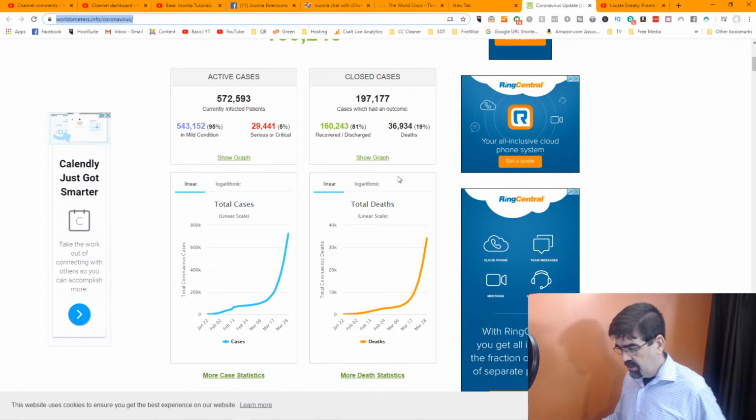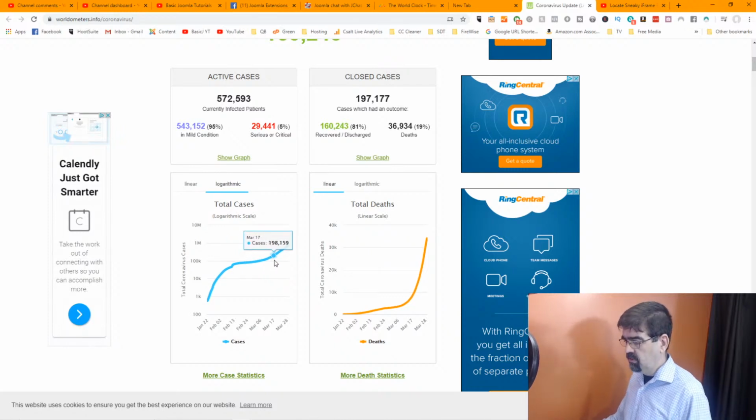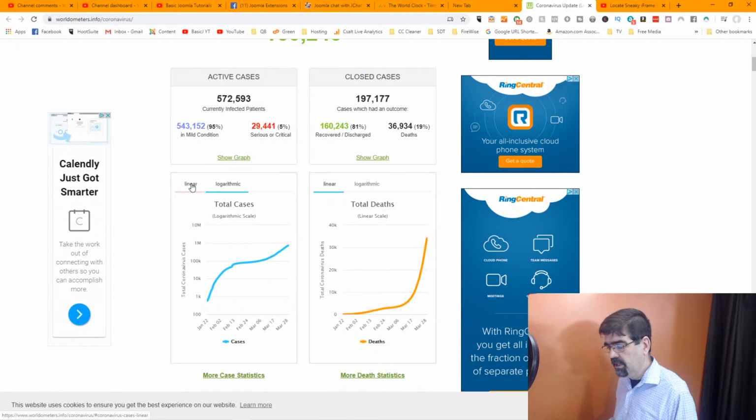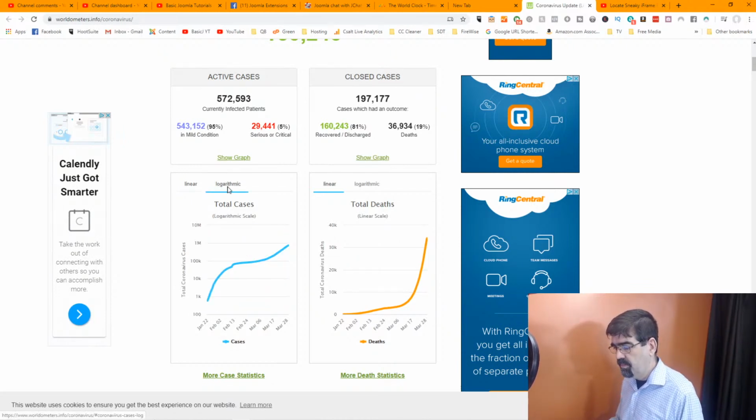So, big old curve here. They show a linear and a logarithmic. So logarithmic, I'm guessing, is showing percentage increase, perhaps. Anyone know what the difference is? I mean, the linear is the actual numbers here, number of cases. But logarithm, that has something to do with algebra, right? So this obviously probably has something to do, who knows? Maybe we should see that.